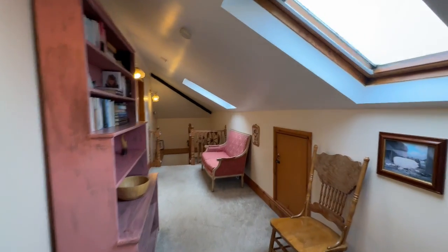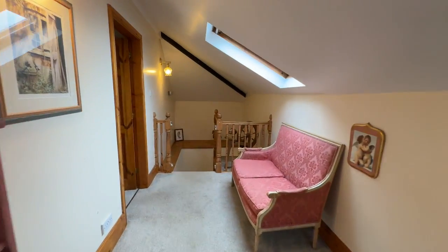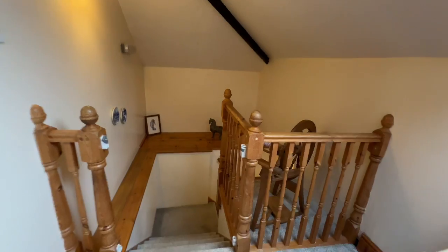You can imagine kids running around here wondering which is going to be their bedroom. It's really quite a super place. So this is the granary.